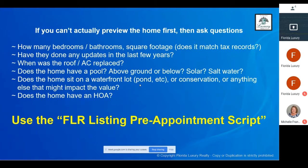You want to know these things because we want to find comparables that are the same. Is the house or pool solar? Is it salt water? Does it have a heater? Those kinds of things. Does the home sit on a waterfront lot or conservation or anything else that would impact the value? Because again, if I can't be there to see it, I want to make sure that I'm comparing it to other similar properties. If you've got a corner conservation lot with no neighbors and all these things, that's going to positively impact the value compared to a home that had houses on every side in the eyes of the buyer. So we want to know these things.